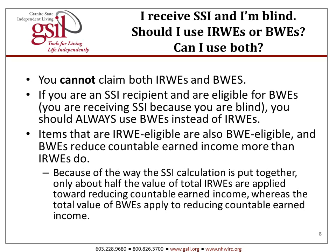Items that are IRWE eligible are also BWE eligible, and BWEs reduce countable earned income more than IRWEs do. And this is because of the way that the SSI calculation is put together. Only about half the value of total IRWEs are applied toward reducing countable earned income, where the total value of BWEs apply to reducing countable earned income.